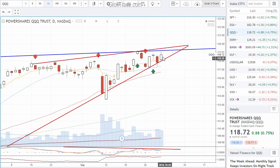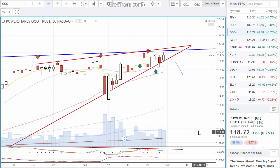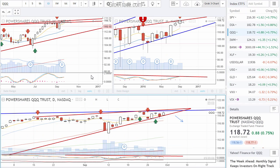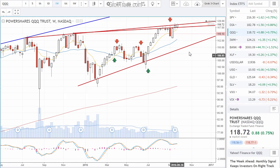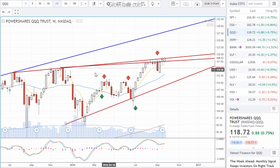However, we're teetering on a drop. And so what I expect to happen is this. This is what I expect to happen on a daily chart. I expect it to drop. Now, let's look at a weekly chart. If you look here at a weekly chart, this is interesting. So we're looking at the Qs. This is the tech stocks.